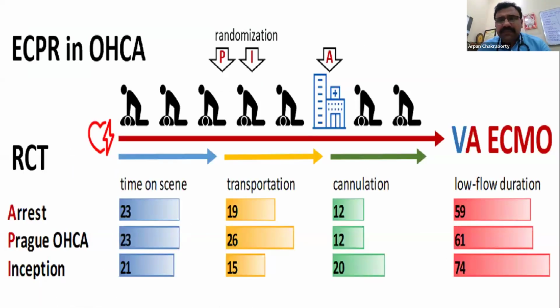And there are 3 trials which show ECPR: ARREST, Prague OHCA, and INCEPTION. They looked at the time on the scene, the transportation, and the cannulation. These are the OHCA trials, and most people preferred to go to the site of cardiac arrest and cannulate, to reduce the transportation time, and then transfer after stabilization on ECMO.